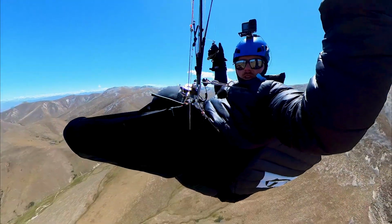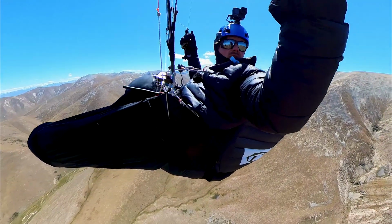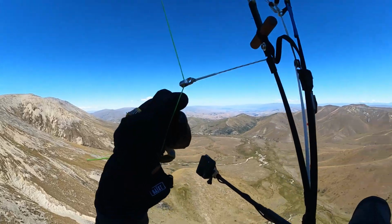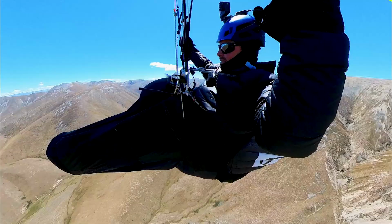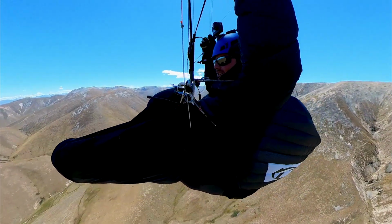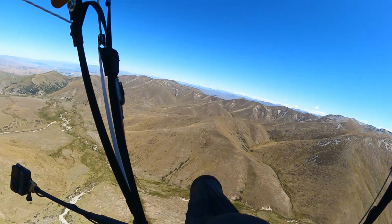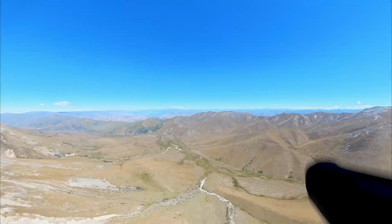Well, I've kind of been pushed off the St. Bathans, so I'm making a run away. The southerly was kind of pushing up a bit too hard and it's blued out. So now it's survival mode and I'll have to move the turnpoint, one of the other turnpoints.